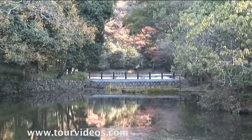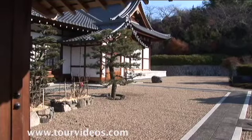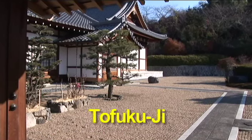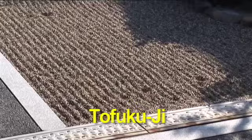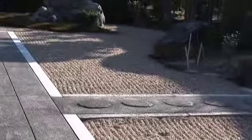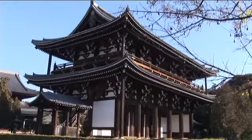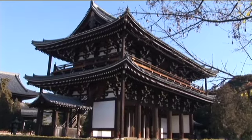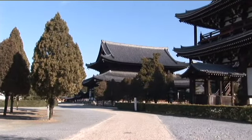By comparison, now we're taking you to a Buddhist temple grounds. This is Tofuku-Ji, and it's located just about a 20 or 30-minute walk from the Inari Shrine, so it's very easy to get here. Tofuku-Ji has a variety of sub-temples, including several of the pebble gardens. And notice the large wooden building. This is a symbolic gateway onto the temple grounds.